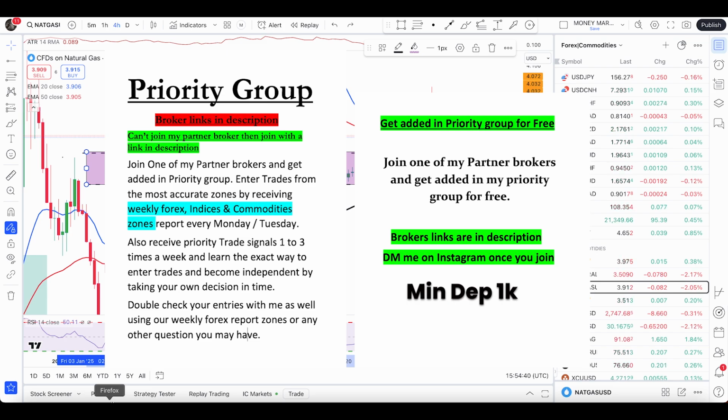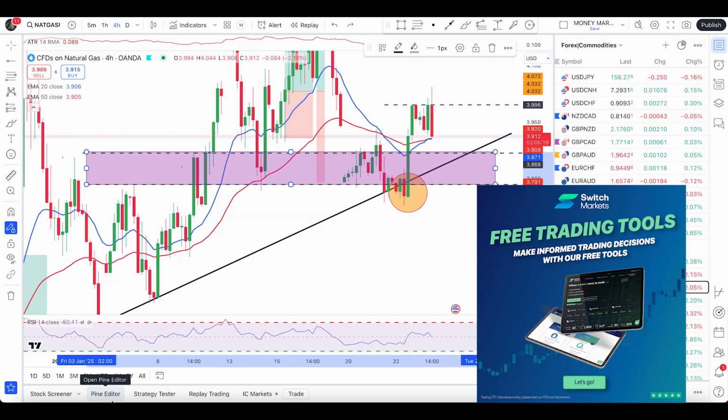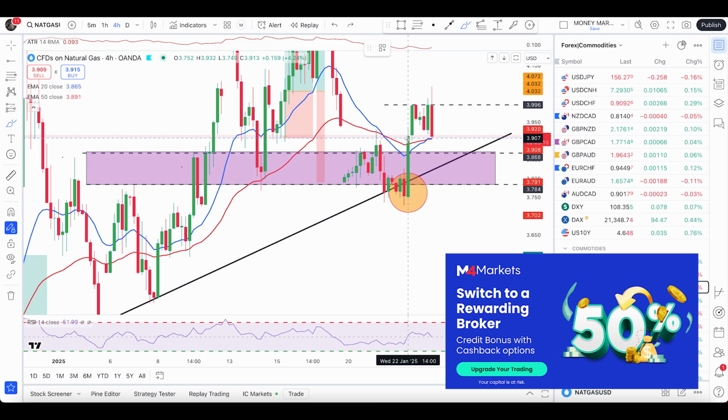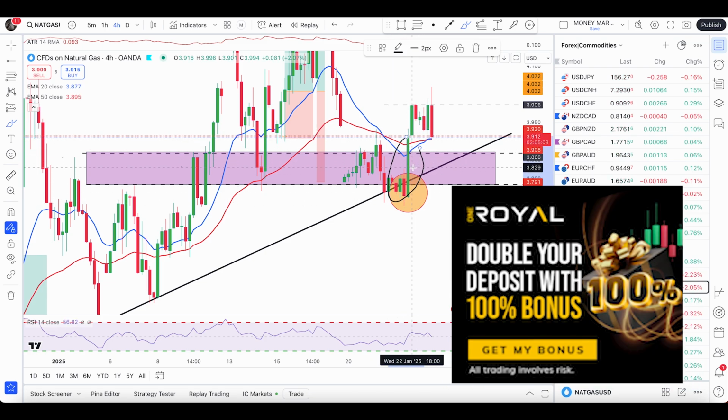A quick one here on nat gas, gold, silver, crude oil, starting with natural gas. The market has been really slow throughout the whole week, so we haven't had many opportunities to take trades. But hey, we had a good push up, as I mentioned yesterday, from this bullish engulfer.